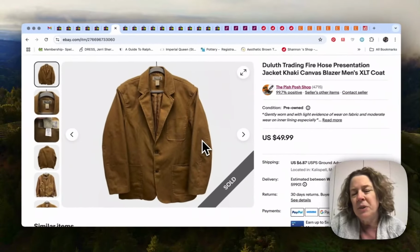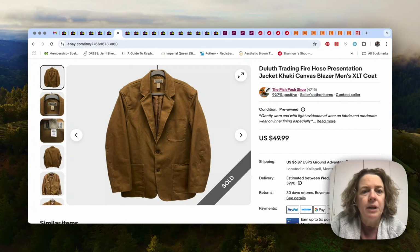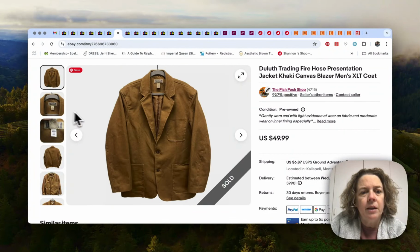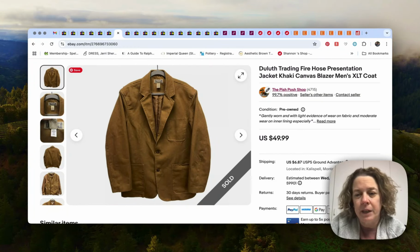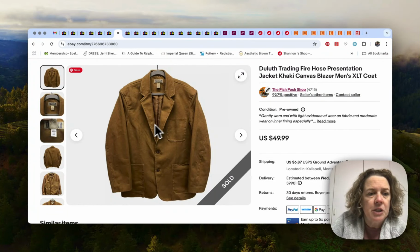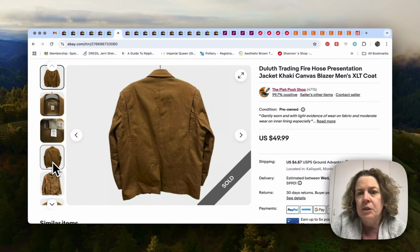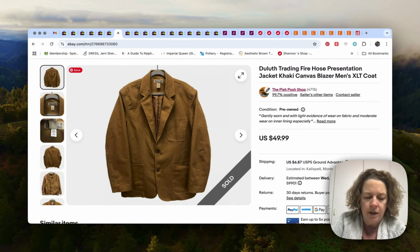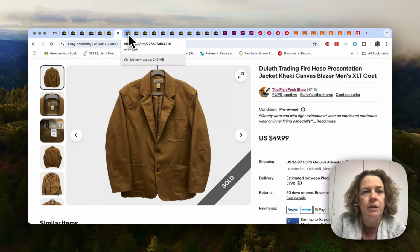We do a little bit of Duluth Trading Company clothing. It tends to get marked up pretty high in the thrifts around here. So this jacket, a lot of the things that are made with this, they call it the flex fire hose material. And this was a nice kind of blazer, called a presentation jacket. It was extra large, tall, and we sold that one for $49.99 with the 10% coupon that we had running. So take $5 off of that.